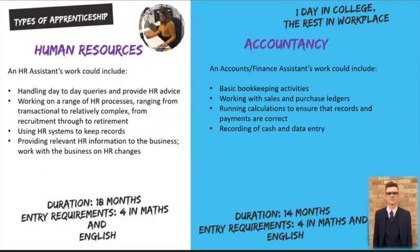Another 2 that we offer are HR, human resources, and accountancy, both office-based roles. For human resources, you might do things like advice, working from retirement, recruitment, using HR systems, looking at the businesses and all their policies, making sure people are happy with that and they're in line. That's an 18-month course.